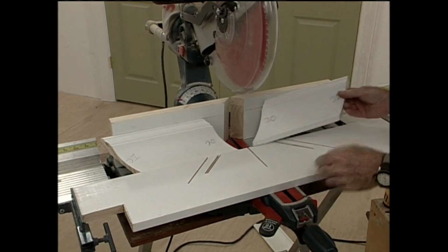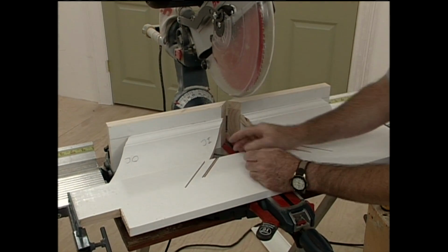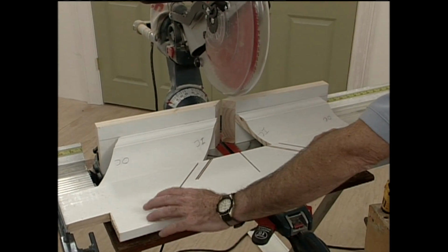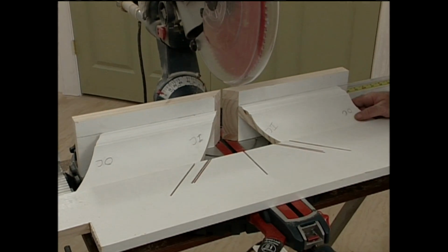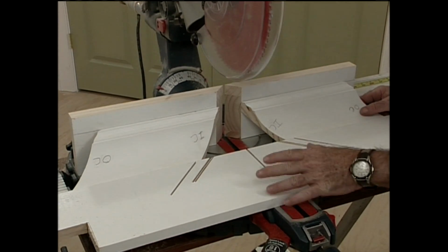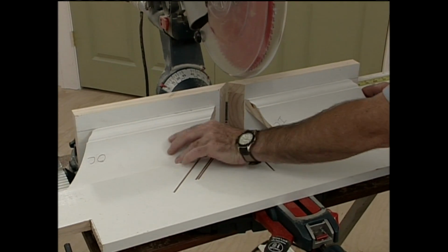And the same for inside corners. For an inside corner on the end of this piece, you'd swing the saw in this direction, and for an inside corner on this piece, you'd swing the saw in this direction. The whole system is a little bit cumbersome though, and there's a much simpler way of figuring it out.